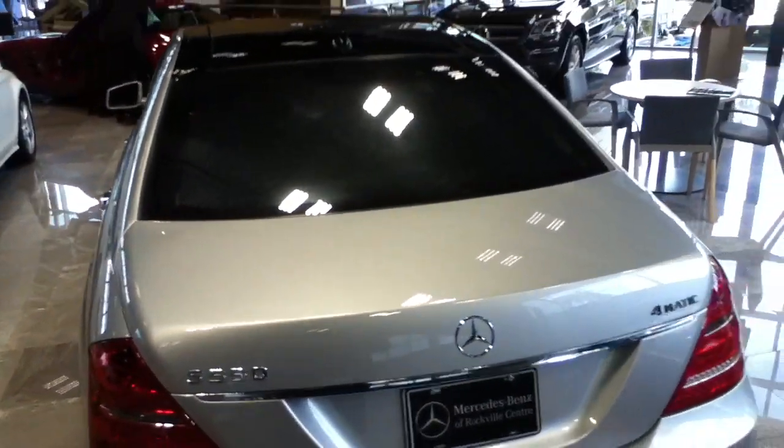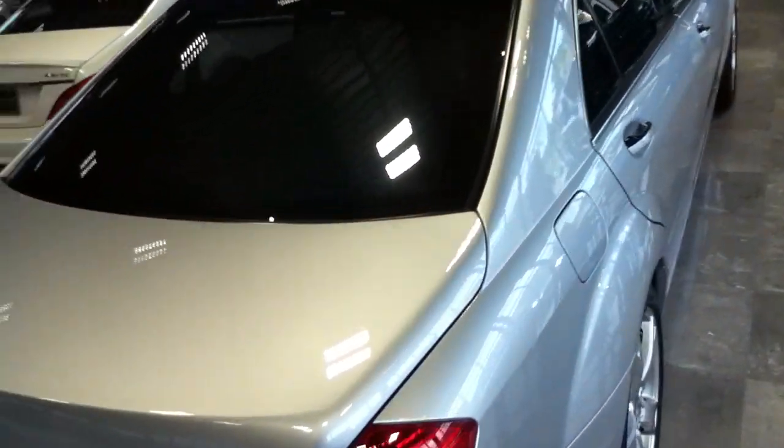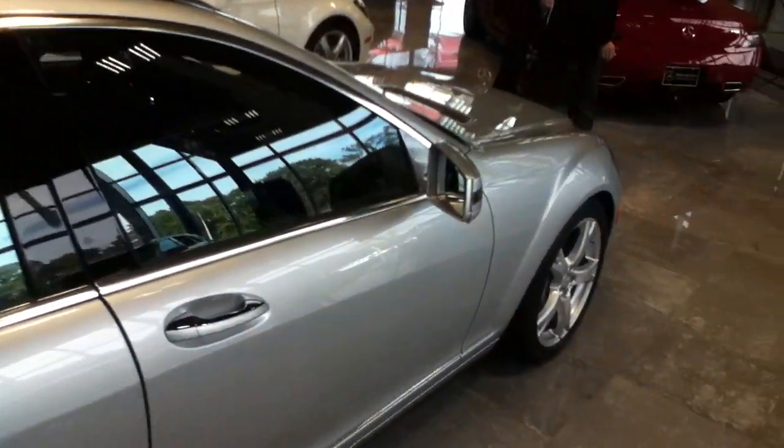I don't have a chauffeur. If I ever did have a chauffeur, I'd fire him because I prefer to drive myself. I like driving. Some people use these as limos and taxis and whatnot. There's nothing wrong with that, but me personally, it's all about the experience driving. So let's just take a quick look inside to compare the interior.